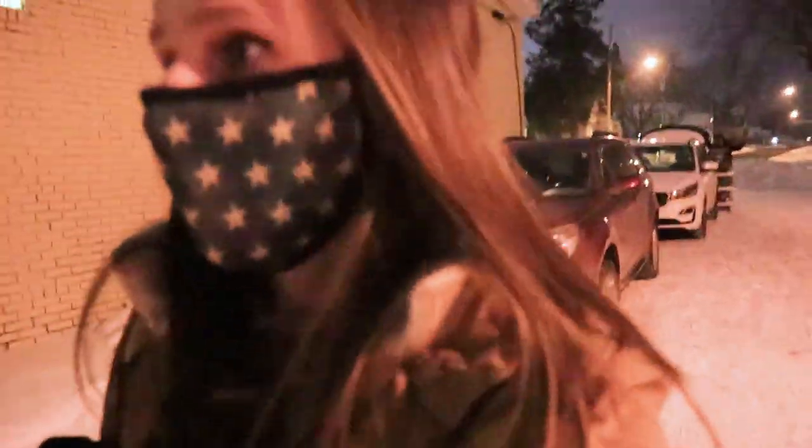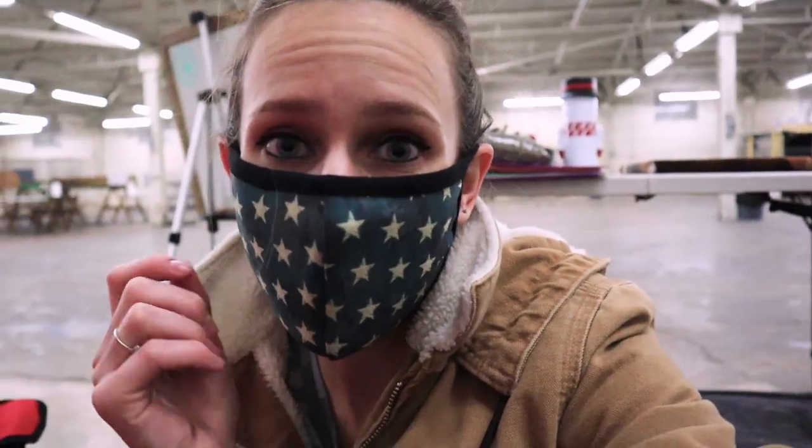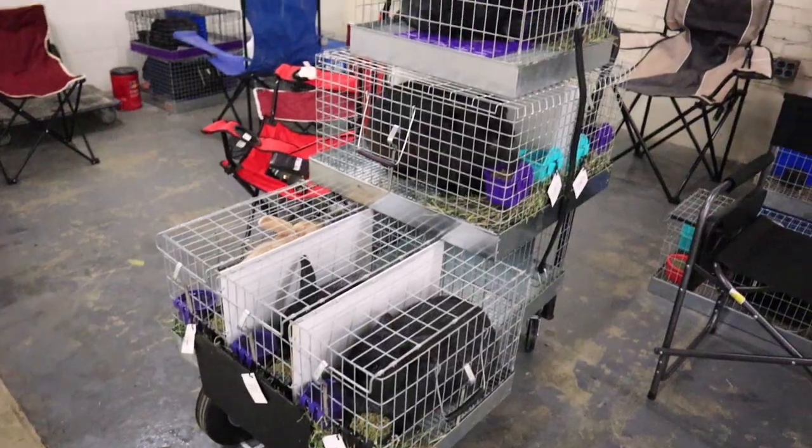We're here. I already put the rabbits in the building. I'll show you guys what that looks like. Alright guys, so we are at the show, and I'm just going to show you what this looks like. I am set up where my friends are set up. I'm sorry, I look really terrible right now. It's been a long day. Basically, after this, I will just leave and go to the hotel and meet up with my friends. Then tomorrow morning, we come back and we show rabbits. So yeah, here's what it looks like.